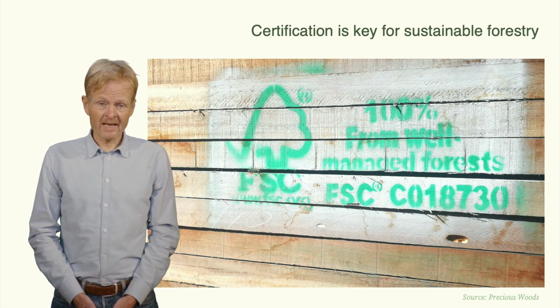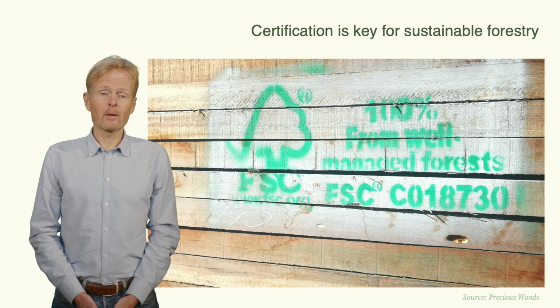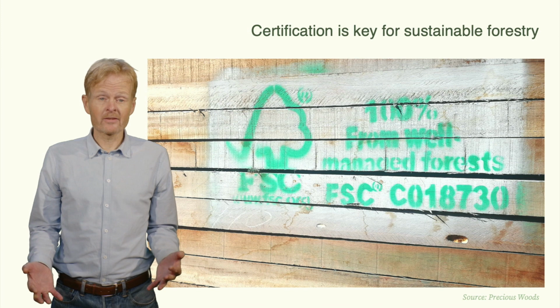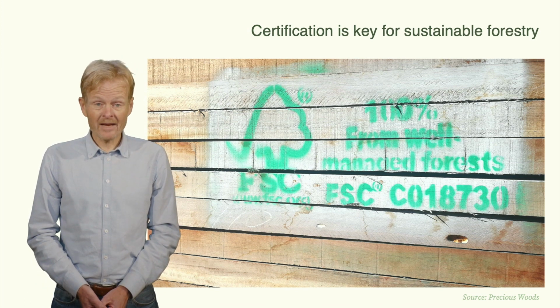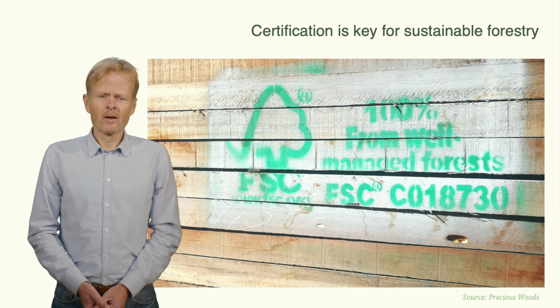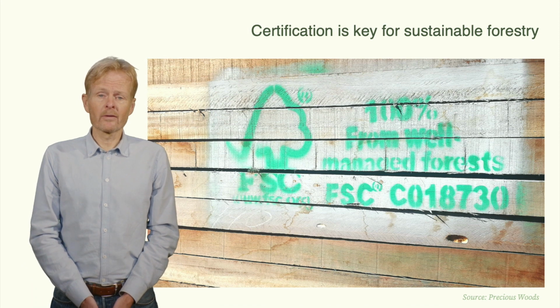They set rules or standards for a forest manager to comply with. Then independent auditors are invited to assess whether the management of a forest complies with these standards. If the management of a forest is up to the required standard, then a certificate is granted. At present, approximately 360 million hectares, or 16% of all production forest, is certified, and about 20% of global roundwood production is FSC certified.